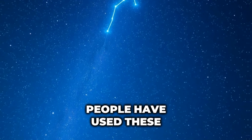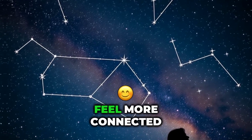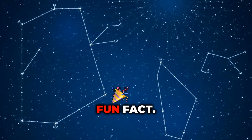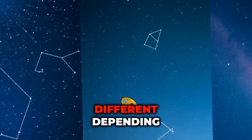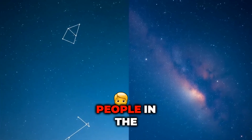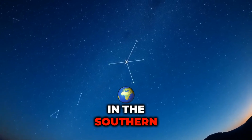People have used these stories to remember the constellations and make the sky feel more connected to the world around them. Fun fact, there are 88 official constellations, and the sky looks a little different depending on where you are on Earth. People in the northern part of the world see some constellations that people in the southern part can't see, and vice versa.